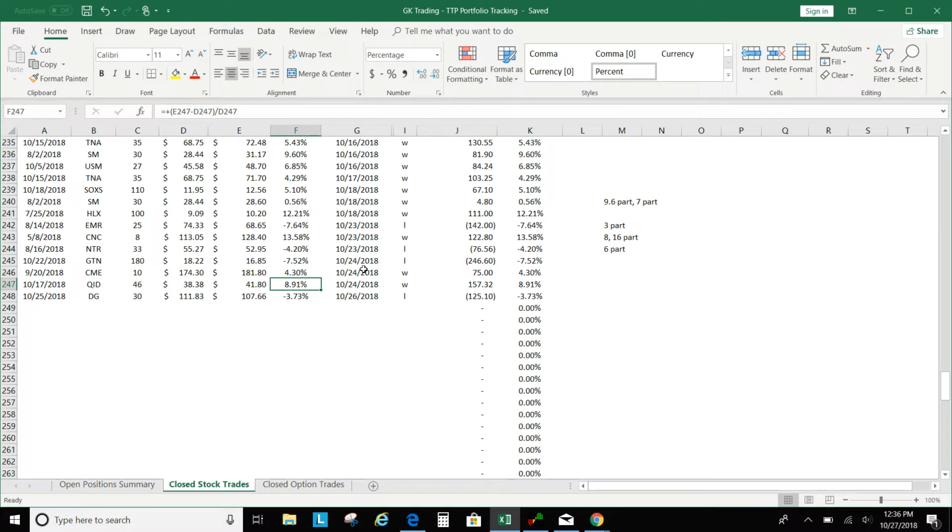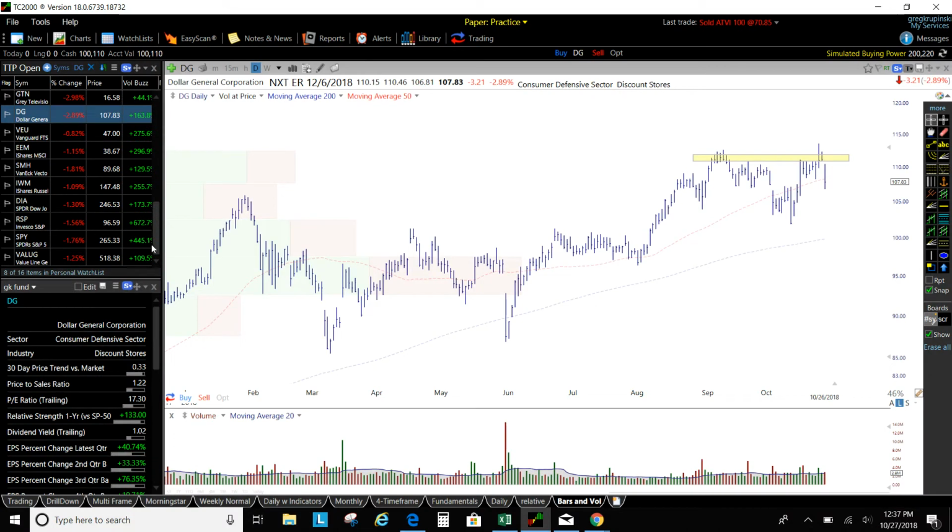QID, 8.9% swing gains on that one. That's the short QQQ ETF. Still hold the other half of that one, which is looking pretty good with that action on Friday. And then DG, that was a quick trade. Got in on Thursday, quickly stopped out on Friday. So we'll look at that chart as well.